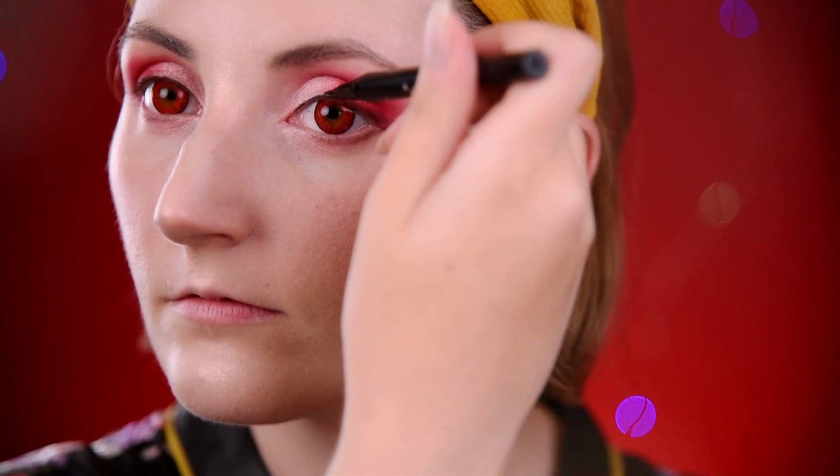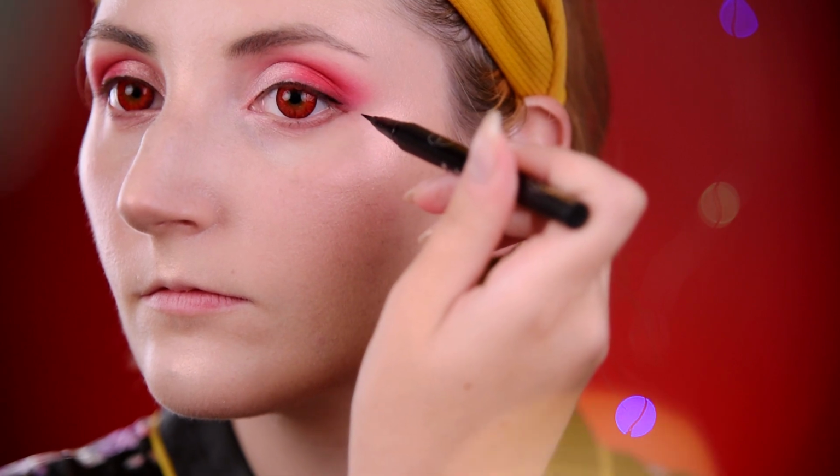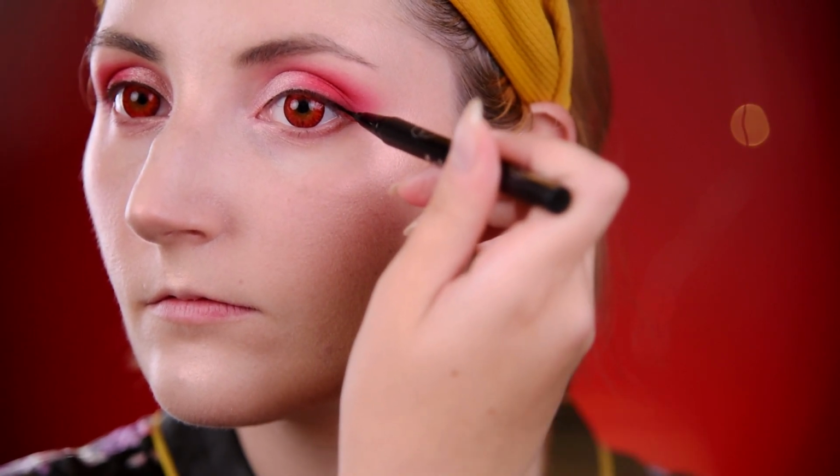Keep the line as thin as you can, we don't want a heavy liner look. And keep your baby flick as small as the Dawn's, well, you know.